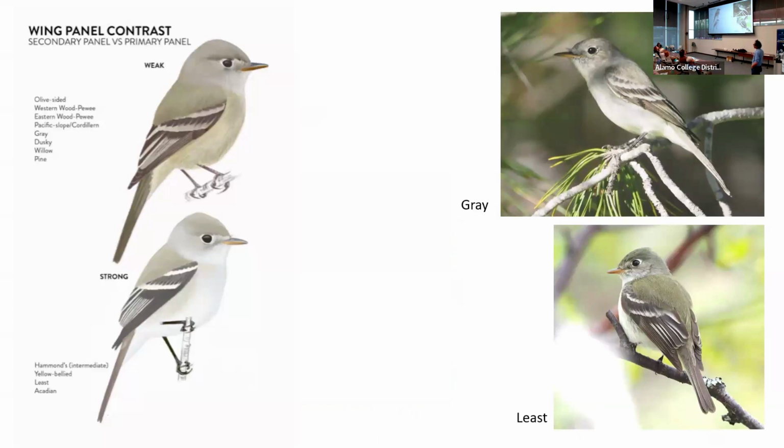All right, wing panel contrast. Yeah. So this is a funny one. Remember what I said, that the wings have the secondaries and the primaries. We consider the whole secondaries as one panel, the secondary panel, and the primaries, which go from here to here, as the primary panel. And the secondaries always have pale edges to them, right here, see? And then the primaries sometimes have pale edges depending on what species you're looking at, and some don't.